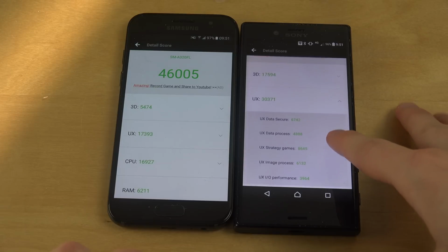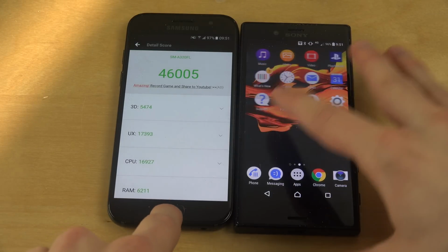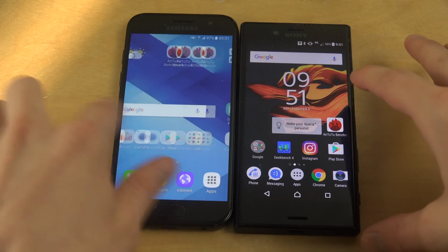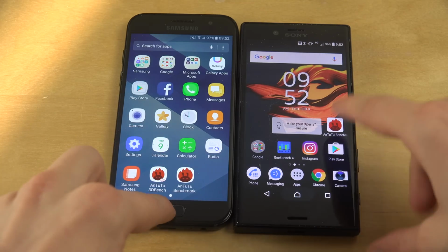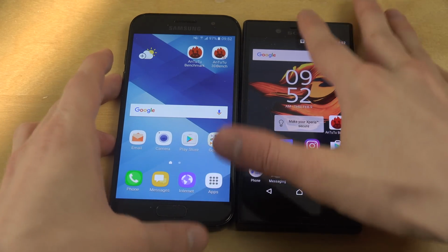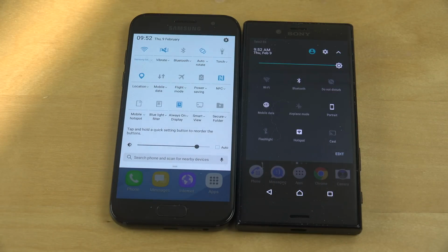I've been noticing some really good software performance inside of the Xperia X Compact. It's been really impressive. So that's very interesting to know if you are wondering which one you should go with, which one is the most powerful. That can definitely be good to know.